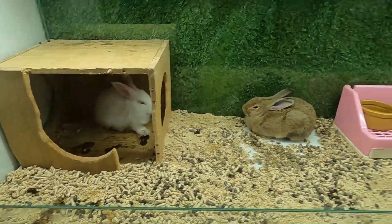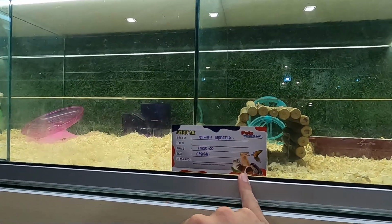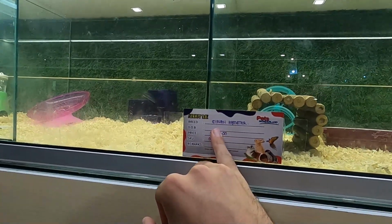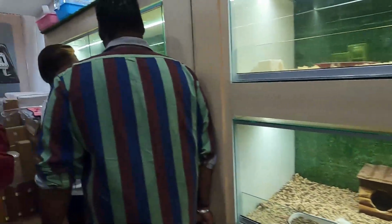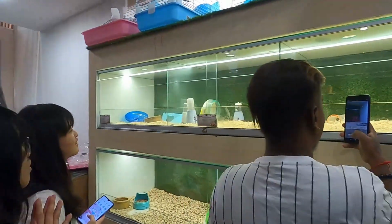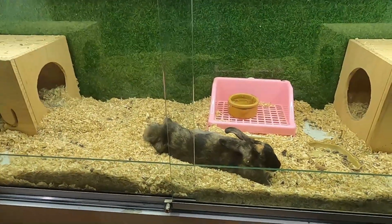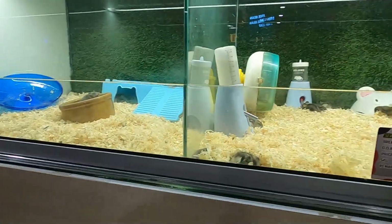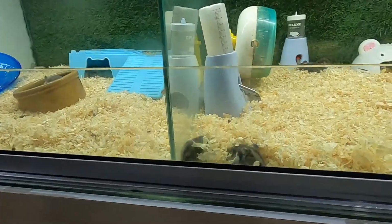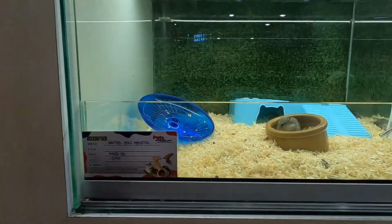How much are they? So I think they're at price 35 RM for rabbits. That's for Syrian hamster. I didn't even know there was a Syrian hamster. Okay. Let's see what else they have. Sorry, excuse me. There we go, there's a hamster. Winter white hamster. So these are 25 ringgit a piece. These are 35.